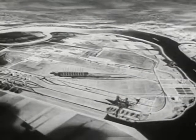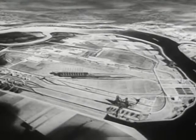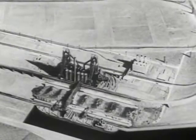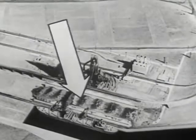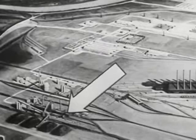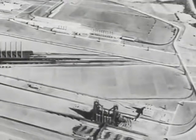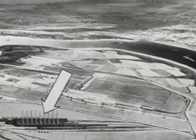This steel mill is located in Pennsylvania on the Delaware River, and this is the way the engineers saw it before work began. These are the ore docks where raw materials are unloaded. Iron ore is stored here. Coal goes into the coke ovens and a coal chemical plant. Iron is made in these blast furnaces and converted to steel and cast into ingots at 9 open hearth furnaces.